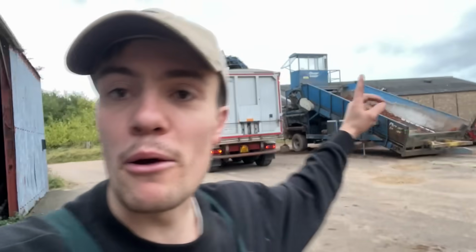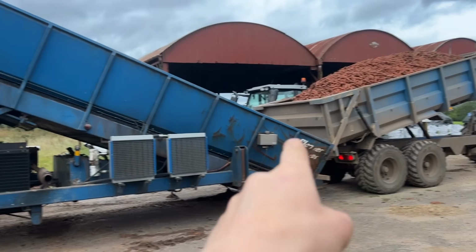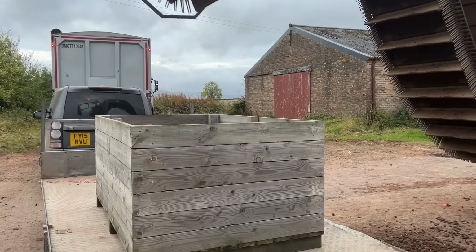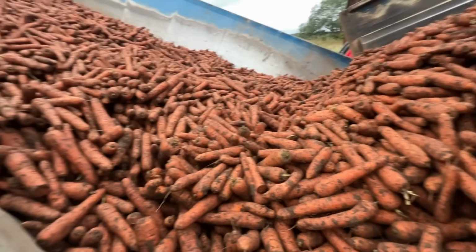Bit more spraying to do this morning. Carrot guys are still at it. Dad's actually here with one potato box to fill up out of that hopper. Carrots in here, up the conveyor, a wee bit of cleaning, up and over and into our box. At the trailer they go, up the conveyor.